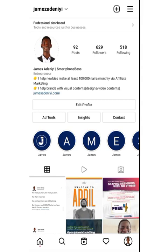I would say that good design is one of the factors you should take into consideration. I won't say that good design would guarantee you 100% sales, but good design will make you get the most out of your sales.